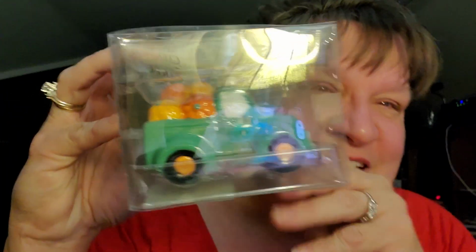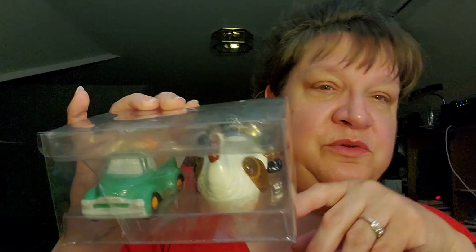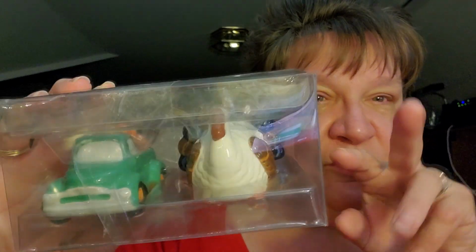It is a little truck with pumpkins and then a turkey. So, do these look like they go together? I don't know. It doesn't say where they are from, but I thought they were cute. So now if I saw those sitting on a shelf together, I'd be like, I don't know. They should have a little green truck with the pumpkins and then a little red truck with apples. That would have looked perfect. Or to have the turkey and then do it in the opposite color. Who knows? But they're in the container together, so evidently they go together.